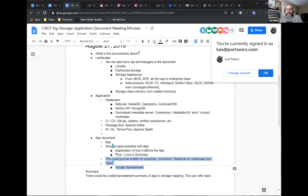How do I deploy that? What is the correct storage system, not storage system as in product, but what storage technologies should I be going after? That's the whole goal of this work. Does that make sense? That totally makes sense.